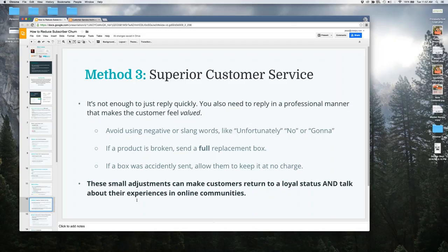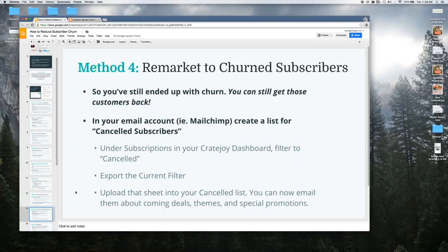It's all about inspiring your customers to talk about their experiences. And by doing a couple things like this, sending full replacements, accepting responsibility for accidents, staying positive and using professional language, that's the stuff that's going to really encourage your customers to maintain loyalty and to share their experiences with other people.